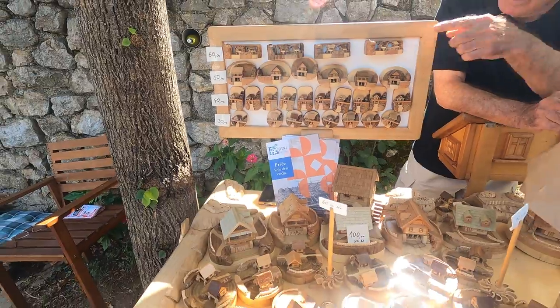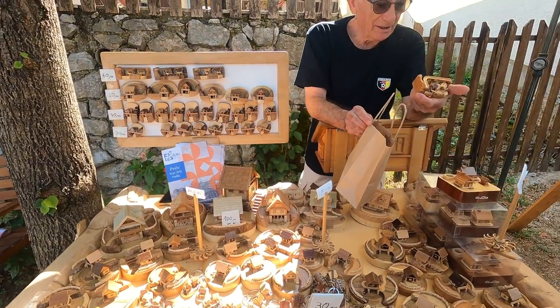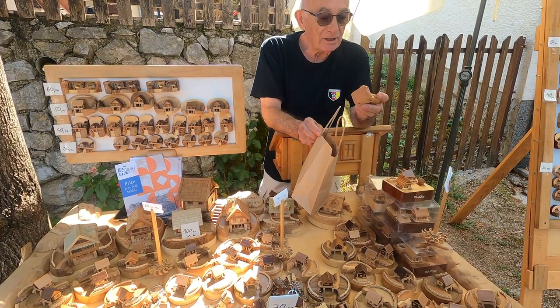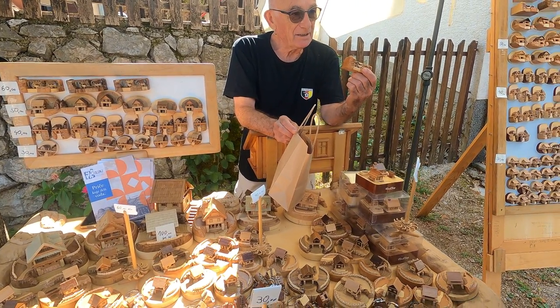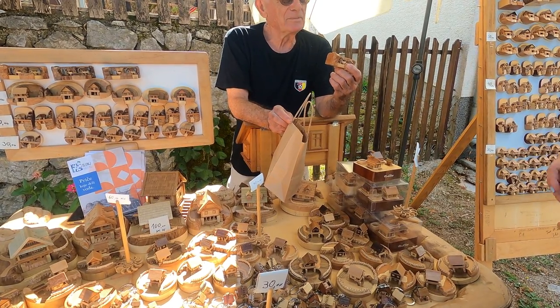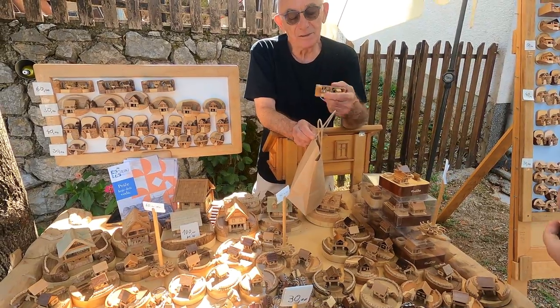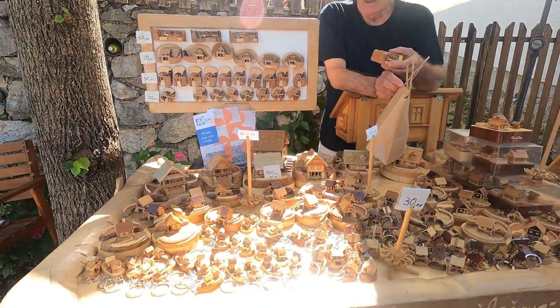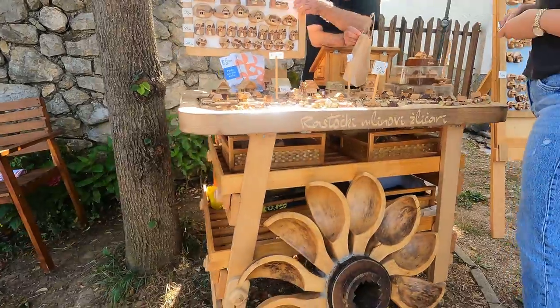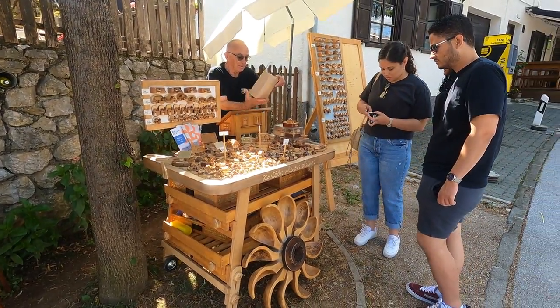For this magnet, it is very complicated. I produced 600 pieces. Whoa. I needed 7 months. When traveling, we tend to buy locally, especially when it's greeted by these kind-hearted people, but you also get the opportunity to speak to them to learn more about their art and also about their culture.